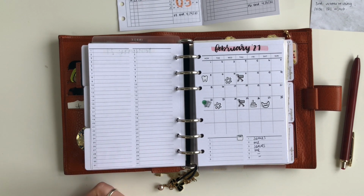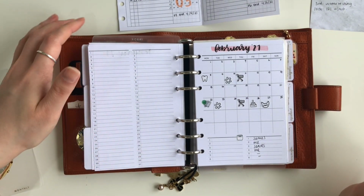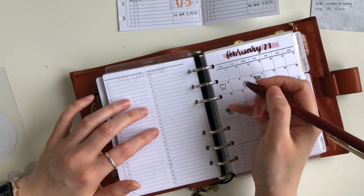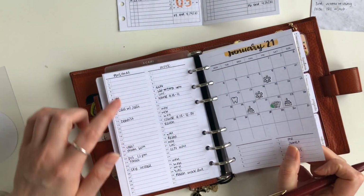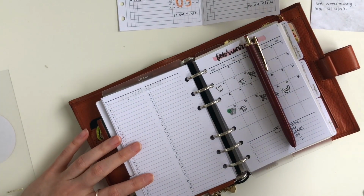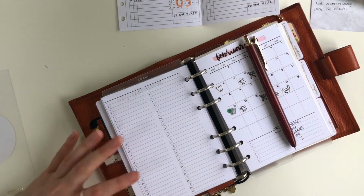So that's stickers down. Let's fill out the actual grid on this side. So I basically have personal and work, so I'm going to grab a pen. I'm going to add a little bit of colour.